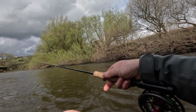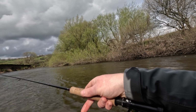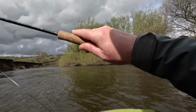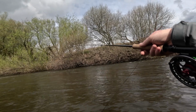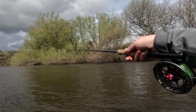Bit of an awkward spot. I can't cast over my right shoulder because of the trees and the banks. Typical river fishing really. I'm up to my waist in water to get myself into this position, and I'm just lobbing a very short line into the edge of this run. It's usually very productive.